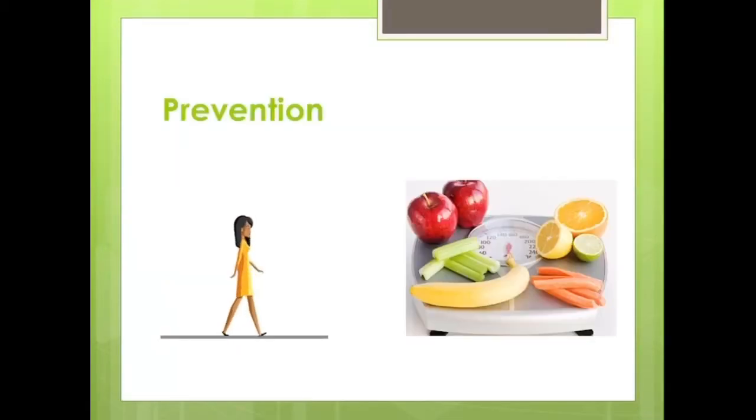So now let's see the preventive measures. If you have an initial stage of varicose vein, then we can prevent it by following these steps and reduce the risk of developing the worsened stage. For that, you have to walk every day for at least 30 minutes. Then eat healthy food and maintain your weight.